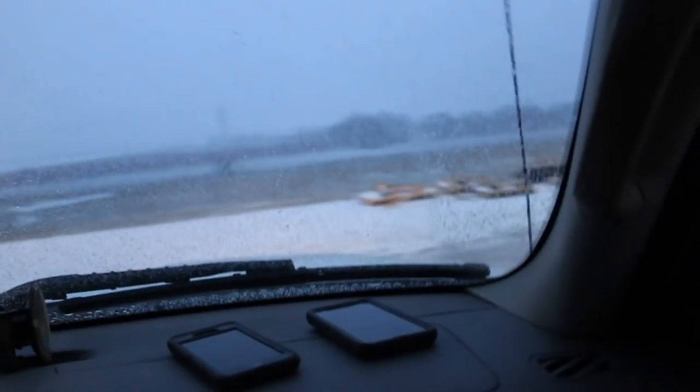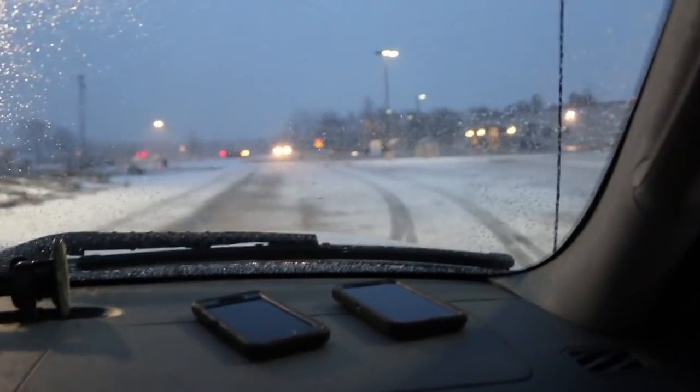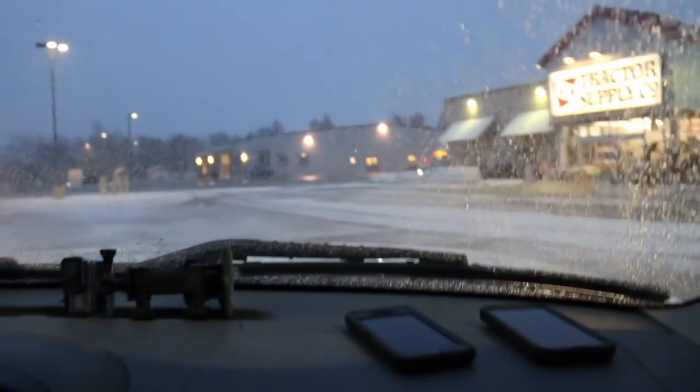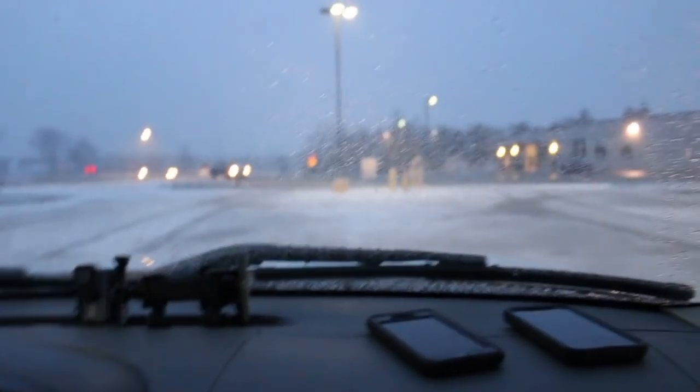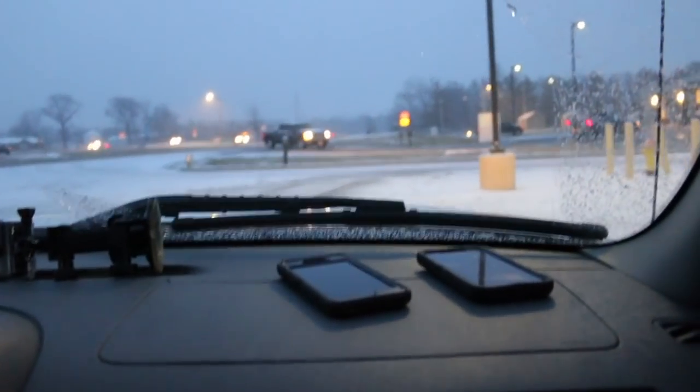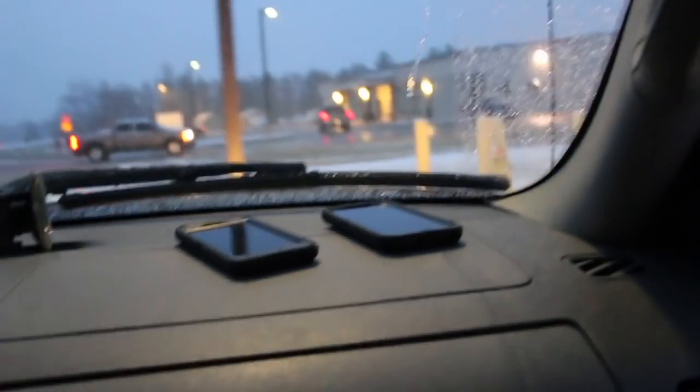Try to get close to cars, but don't get too close that you hit them. Definitely don't want to do that. So just do the best you can, and definitely want to state in your contract that you're not going to be backing right up next to cars and plowing right next to cars. So situations where there's vehicles in the parking lot, you just get as close as you can.